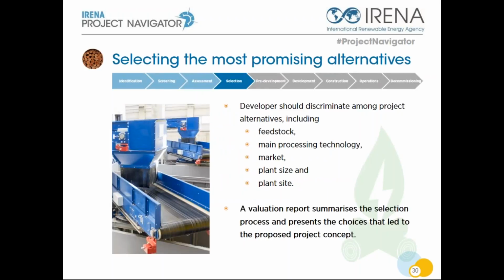In the fourth stage, called the selection phase, developers should have acquired enough information to discriminate among project alternatives, including the feedstock, the main processing technology, the market, the plant size or its sites. These choices may be made or questioned by people outside your team based on information gathered during the previous phases. It is essential to have this information available in a concise format. We provide what we call a valuation report to help developers summarize the selection process and clearly present the choices that led to the proposed project concept. This report can be submitted to project decision makers.